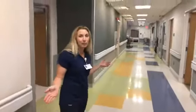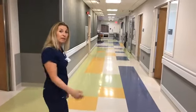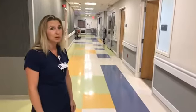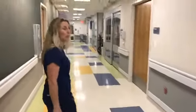Our unit is separate from the adult side. We have 5 beds where we can treat pediatric patients. The hospital discovered that 1 out of every 5 patients that checks in is a pediatric patient between the ages of newborn to 18 years old. So we've opened this up so that we could have some specialized care for pediatrics on the North Shore. Come this way and I'll show you one of the rooms.